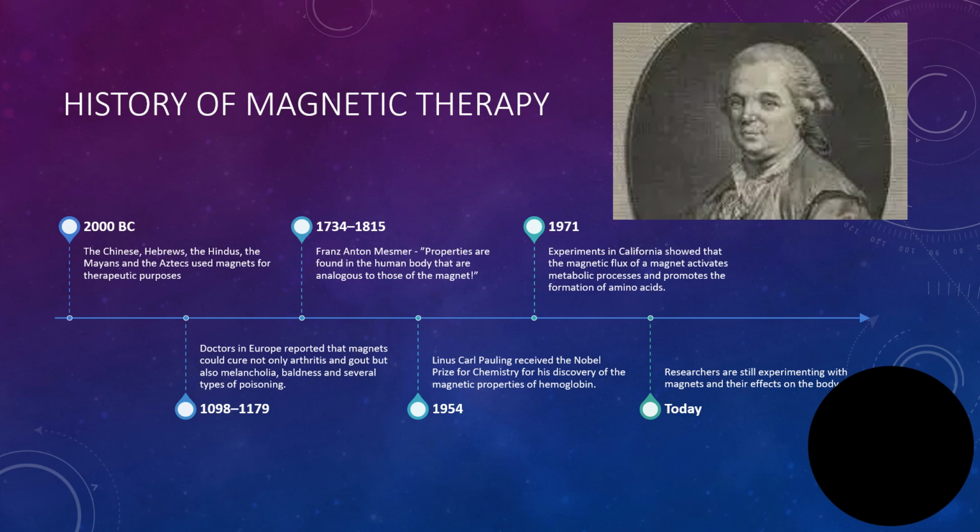Then in 1954, Linus Carl Pauling received the Nobel Prize for discovering the magnetic properties of hemoglobin. So iron is a good example of this. Iron is magnetic, so the hemoglobin reacts to the magnets in order to uniform those cells to bring oxygen to the body and help that blood flow a little bit better.